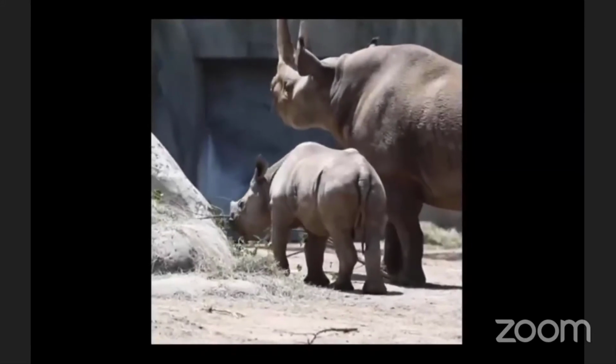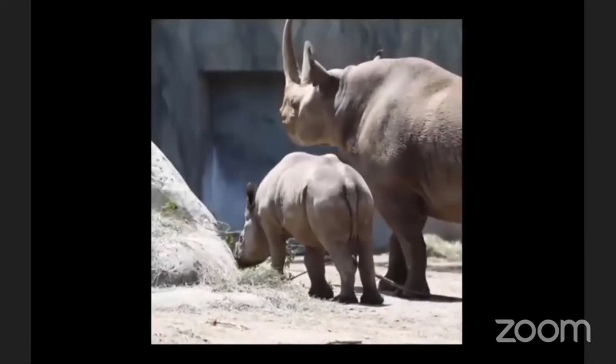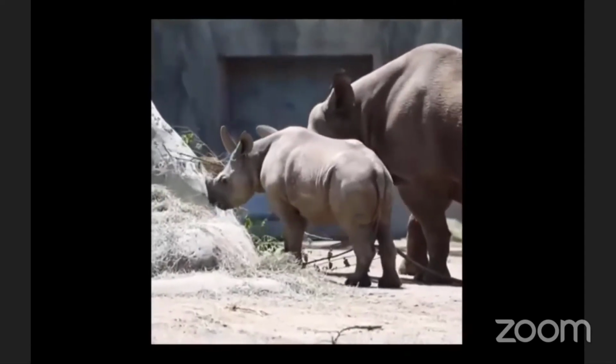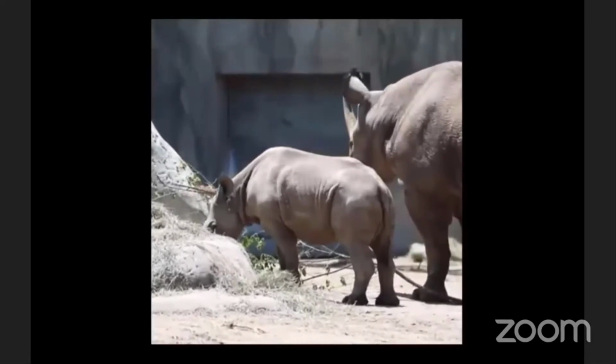Breakfast is just the beginning of what our animal care staff have to do every single day. Another big part of a day at the zoo is cleaning. And when you have animals the size of Jolly and Dopsy, cleaning is a big job. Let's check in with zookeeper Amy to see how they handle cleaning the rhino yard every day.